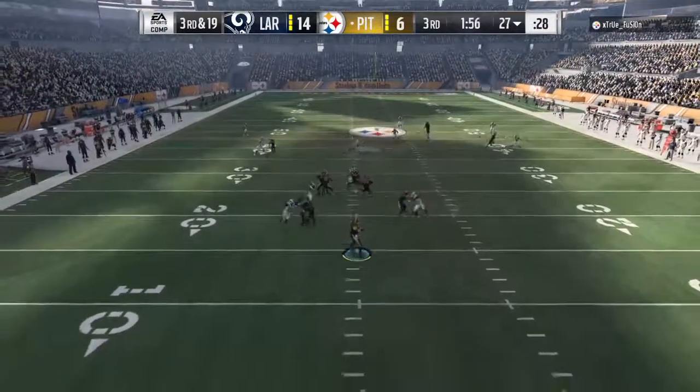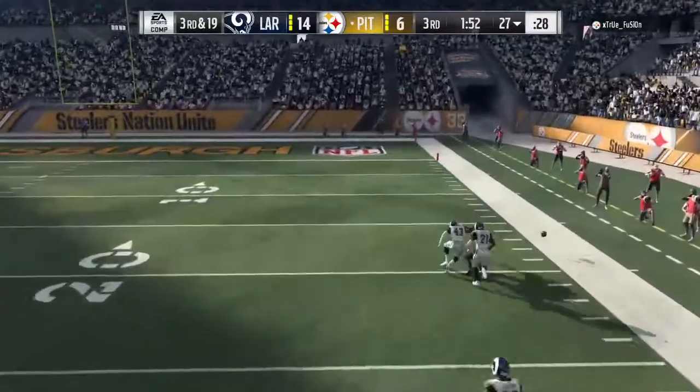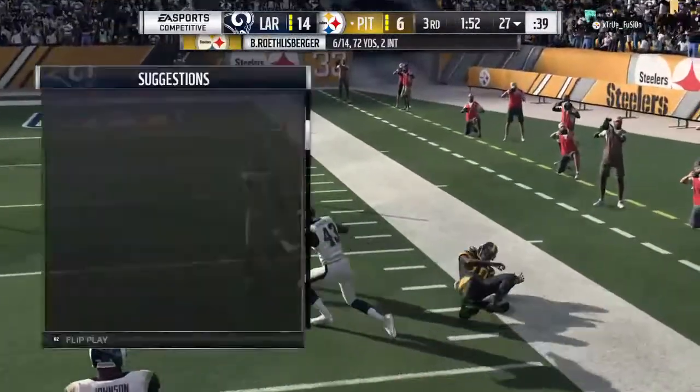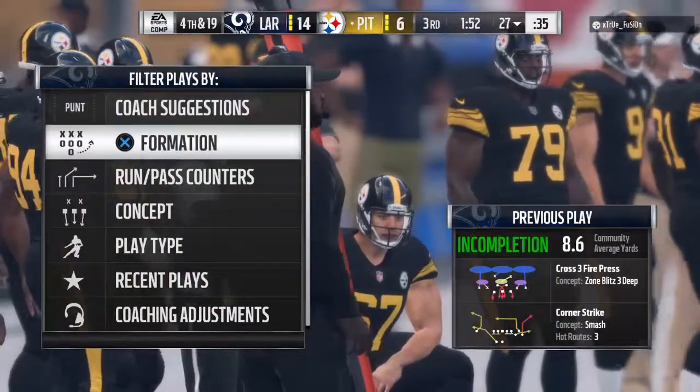From the gun, it's Roethlisberger. He's going to float this one deep right side. And that one incomplete. Had some position but couldn't hold on, and it brings up 4th down.